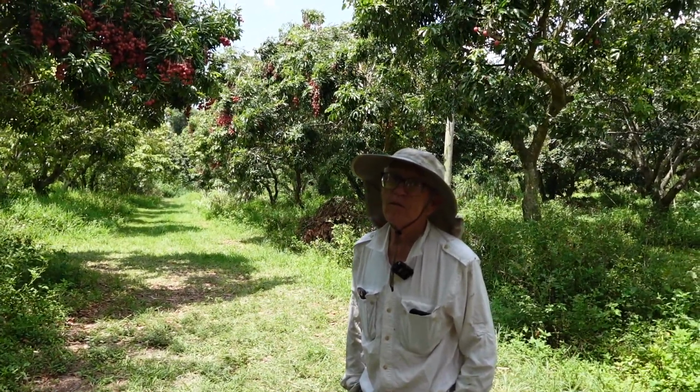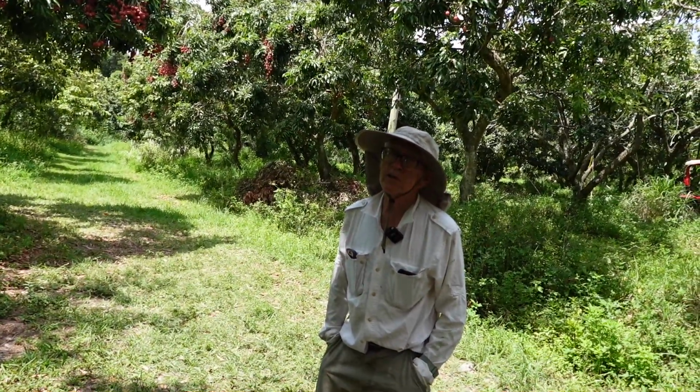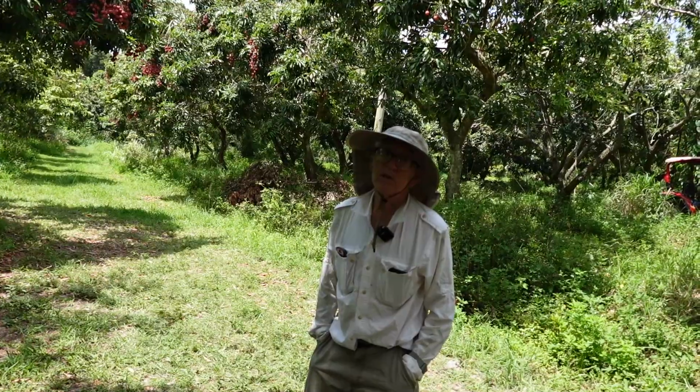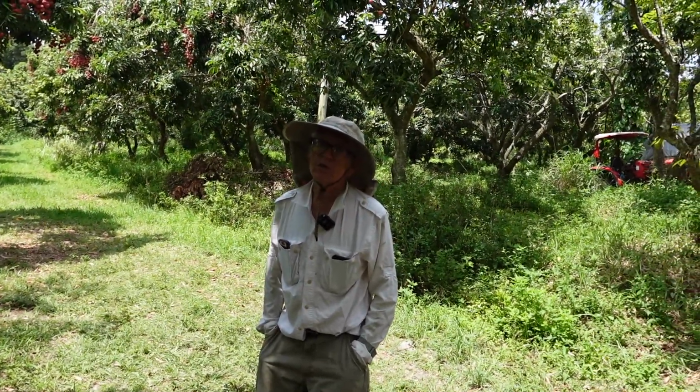Do you sell trees here? We used to, but then after COVID, it got too much. It got too dangerous for us to do anything. We're thinking about starting to sell trees again next year. Okay. Just lychee trees mostly.